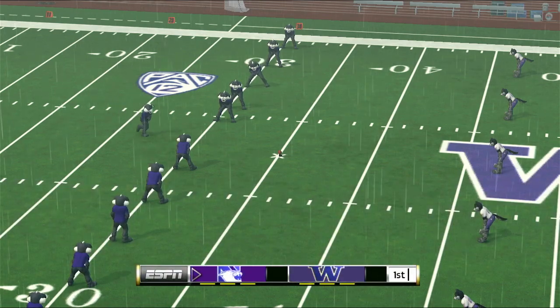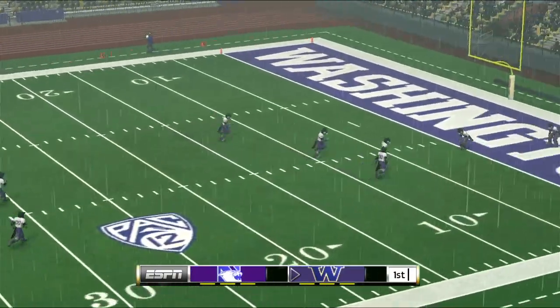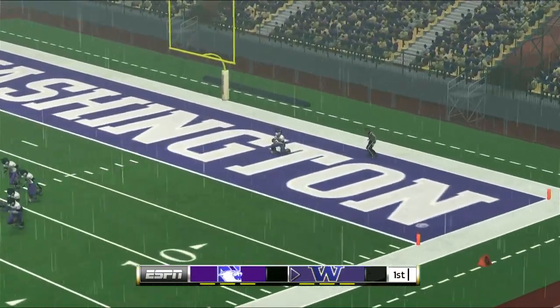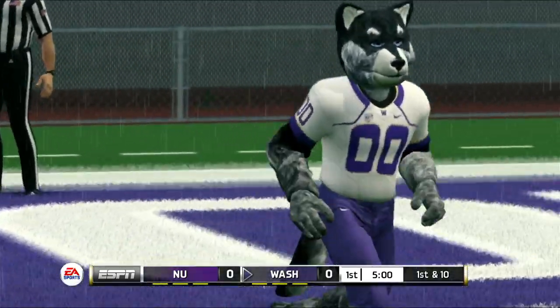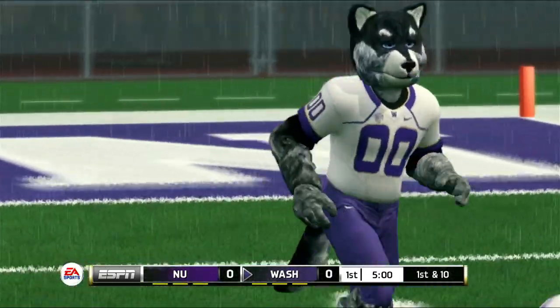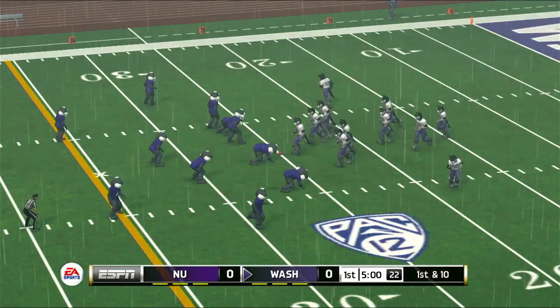Northwestern will be kicking off, and you can just feel the energy in the air for this opening kickoff. And it goes into the end zone, down for a touchback. The quarterback leads the team out on the field for the first drive.